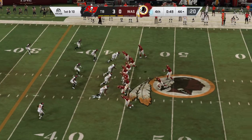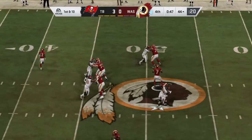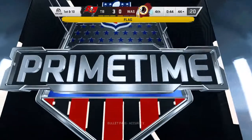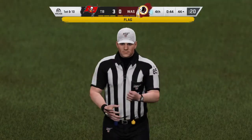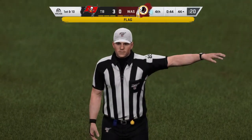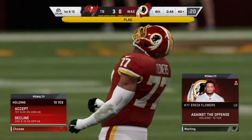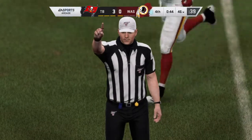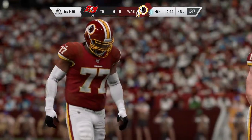Check. Throwing now is Haskins. Incomplete, but a penalty flag is down in the backfield. Let's get the call. Umpire threw the flag, usually always indicates holding, and that's what we've got.